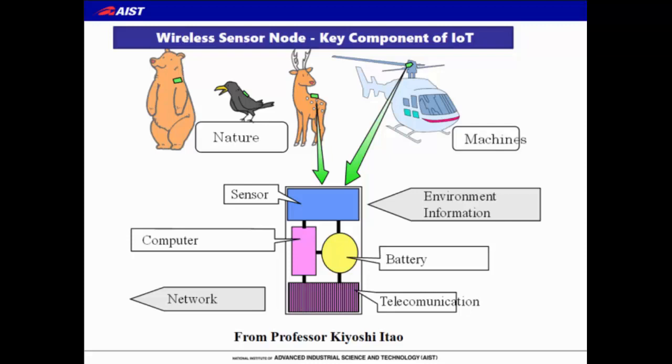So the sensor node itself is quite an important device for the IoT. But we have so many problems. If we make such a sensor node with different parts, the size sometimes becomes large and it cannot be installed in small animals or wild animals. And another problem is the battery. The energy consumption of sensors and telecommunication is quite large. So if we measure these environment values, the battery will be consumed in a very short time.